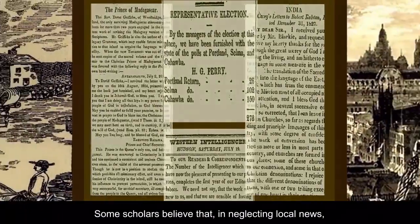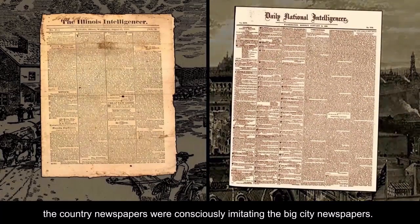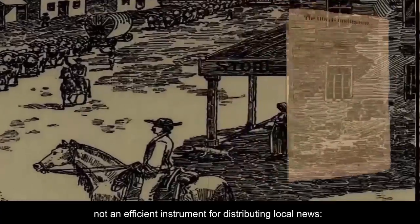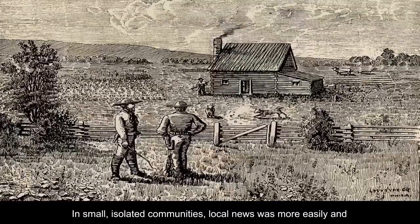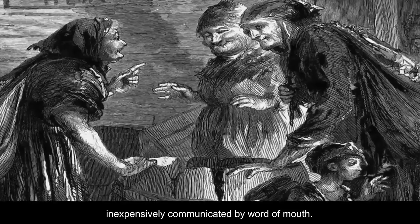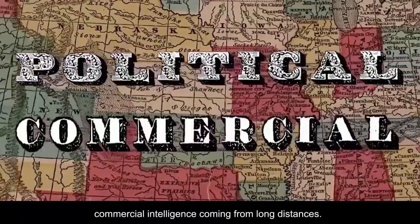Some scholars believe that in neglecting local news, the country newspapers were consciously imitating the big city newspapers. Others argue that the weekly newspaper was not an efficient instrument for distributing local news. In small, isolated communities, local news was more easily and inexpensively communicated by word of mouth. Costly newspapers were valued more for the political and commercial intelligence coming from long distances.